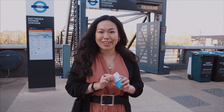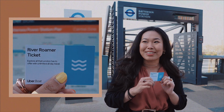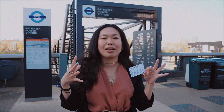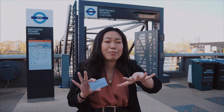We've now finished our drinks and we're now going to travel to the other side of London with our River Roam ticket via Uber Boat. It's actually going to be my first time on the Uber Boat, and a River Roam ticket basically gives you unlimited travel for the day. It's £18.40 for an adult. Unlimited travel all around London. I'll show you the route map right now.